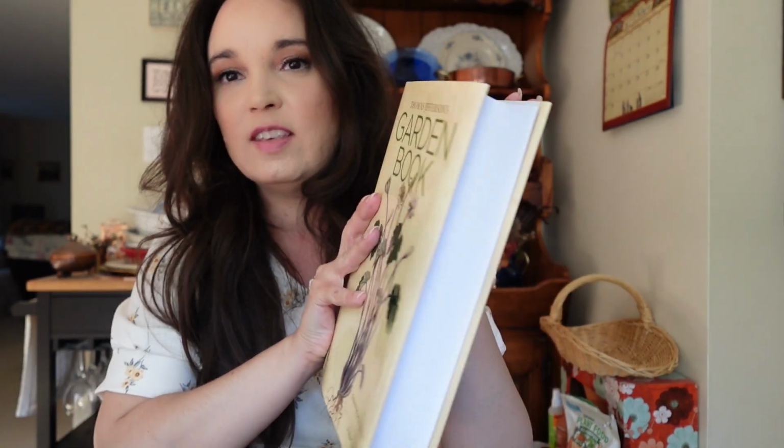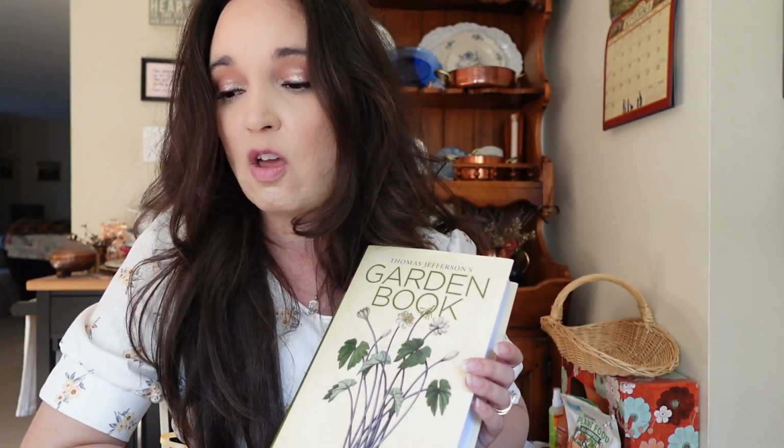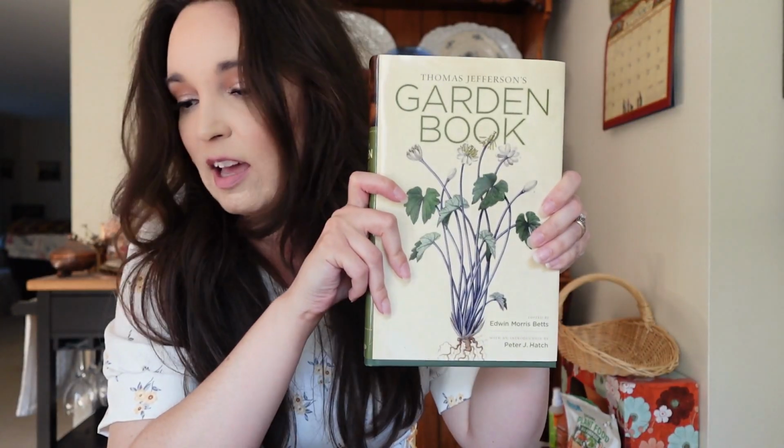And last but not least, this one I have actually been waiting to add to my personal library, Thomas Jefferson's Garden Book. Now, this is a hefty book, but it is all his writing from journals about gardening, basically a whole diary of what they were growing and how it went. I believe they used his journals to help rebuild the garden and know what to plant, so this book has come in handy in that regard. I thought this would be a fun read, and I'm glad to add it to my collection.